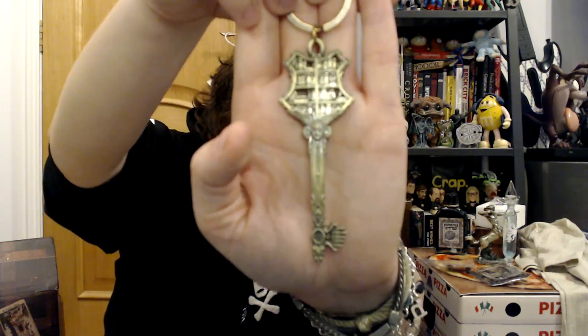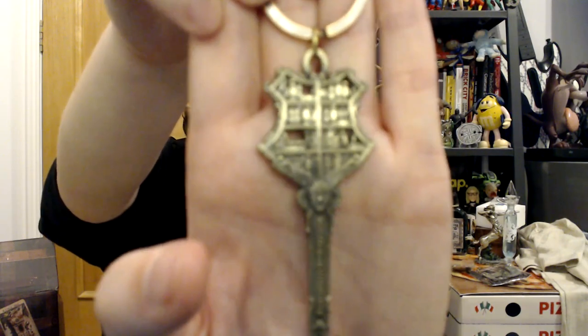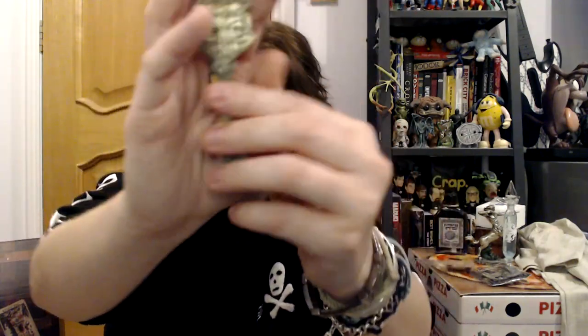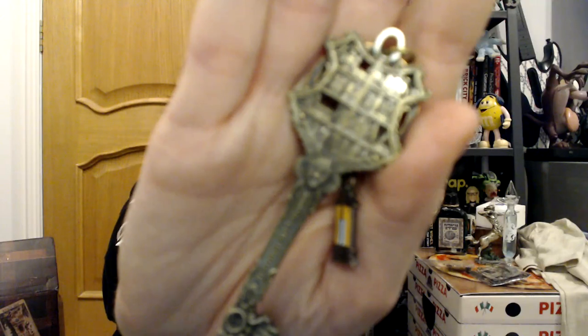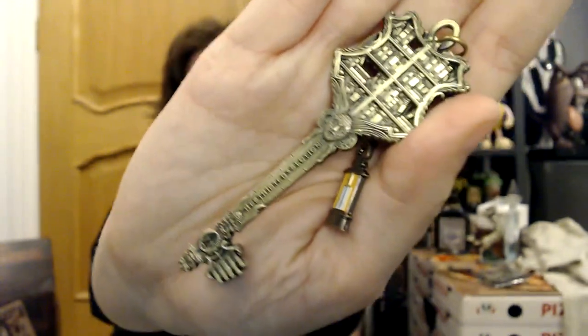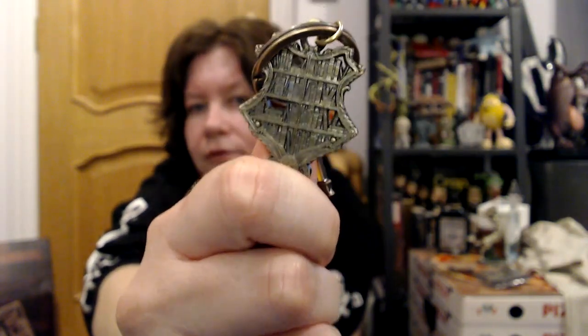That's really annoying if it won't focus. There we go. It says restricted section on it, and you can see the teeth of books, and there are little holes in the books. I mean, it's just amazing. That is a holy grail all day long.